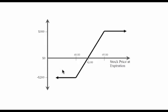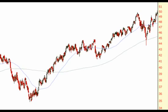So let's take a look at a stock chart right now and see how this can apply to a current market situation. Okay, so here's a current stock chart. Now we don't have any date or any ticker symbol on this stock chart, just for illustration purposes only. So you don't know which chart it is, but let's just say that we're looking at a stock that's trading right around $50 right now.